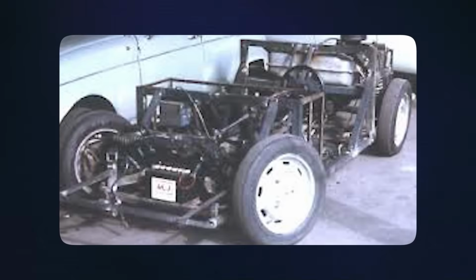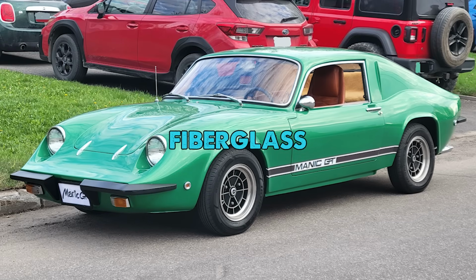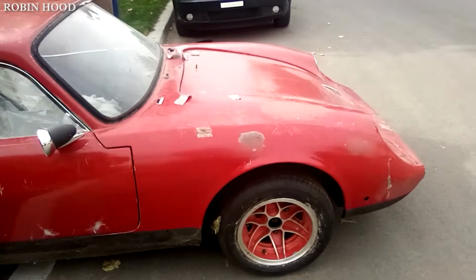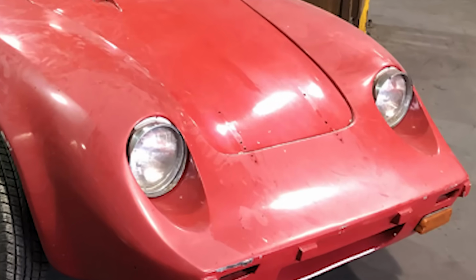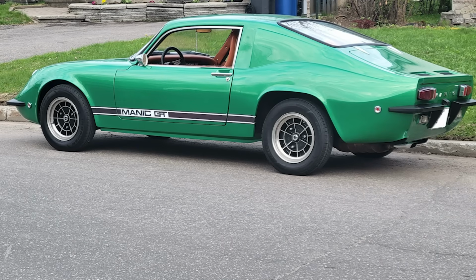The design was based on the Renault 8 chassis, but with a fiberglass body attached directly to the frame. This helped reduce weight and gave the car a sporty, low-slung look. It was a two-door coupe that looked a bit like a European berlinette, with pop-up headlights and a curvy rear end. Even though it was small, the Manic GT had some clever engineering.